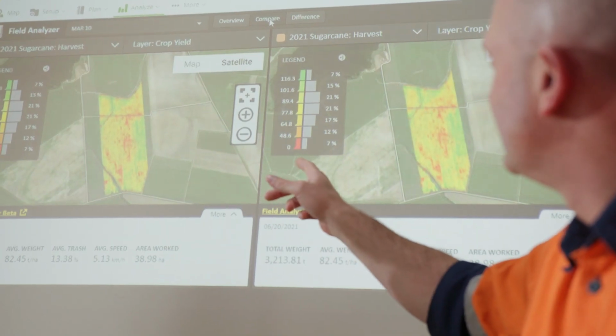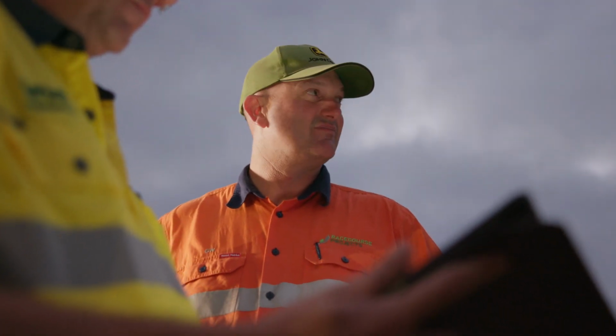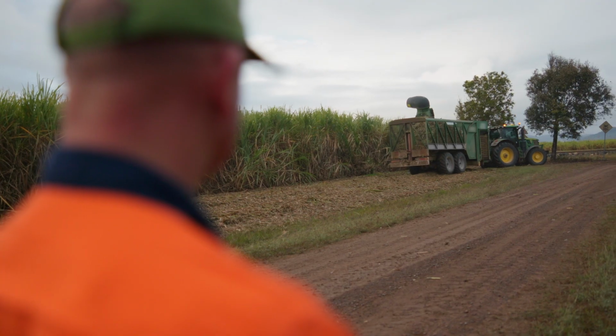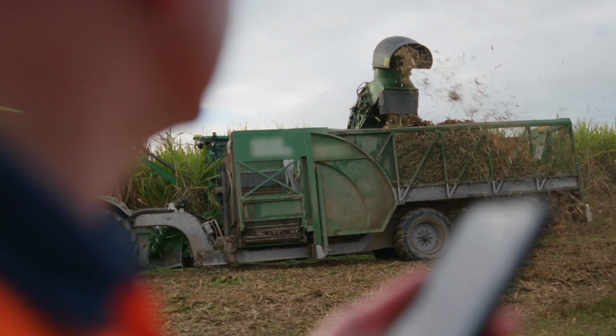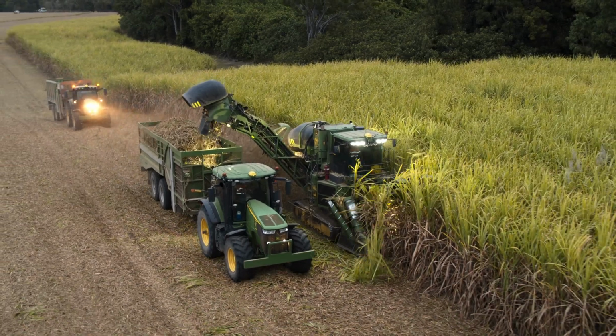When it comes to chemical applications, buffer zones are absolutely critical, and also those spraying records. We're able to record those chemical applications in real time that meet all the requirements of Queensland reef regs. From an optimisation and business perspective, I don't know how we could manage this without it, to be honest.